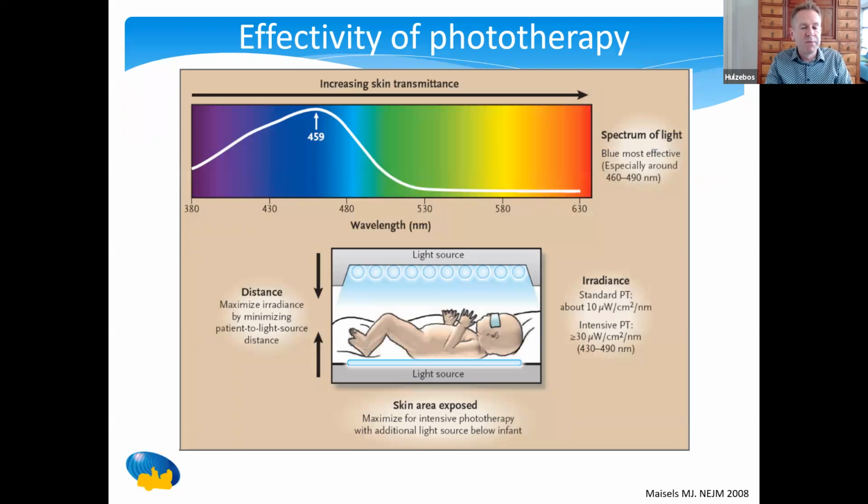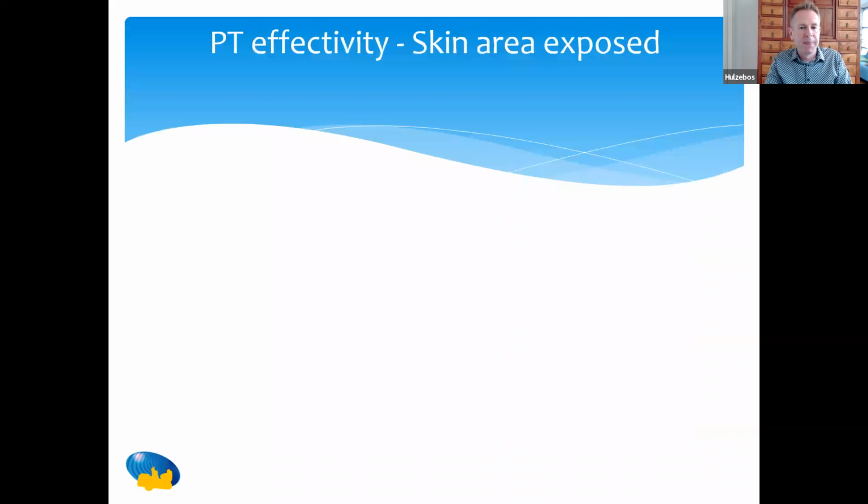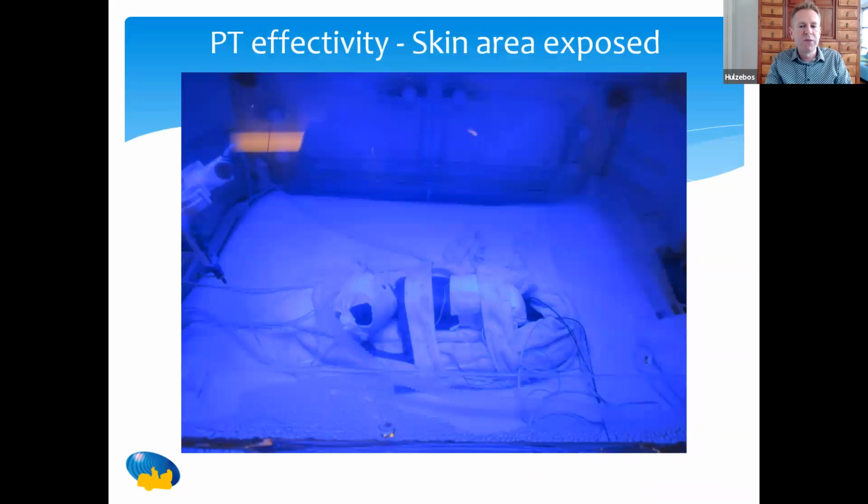The effectivity of phototherapy is quantified in part by the intensity of irradiance that a light source can deliver and also the skin area exposed. Their product, irradiance times area exposed, is called the spectral power. Here you see a preterm who is covered to a large extent, thus reducing the illuminated body surface area, something to be aware of.